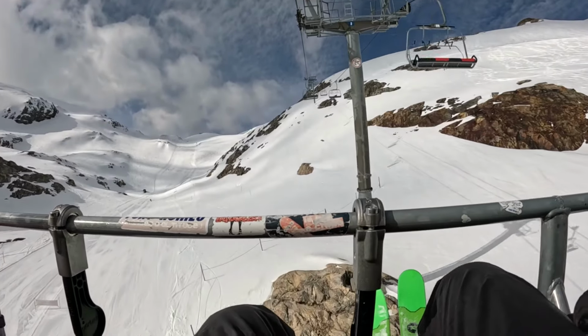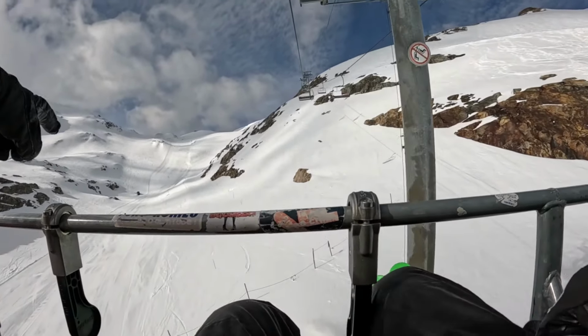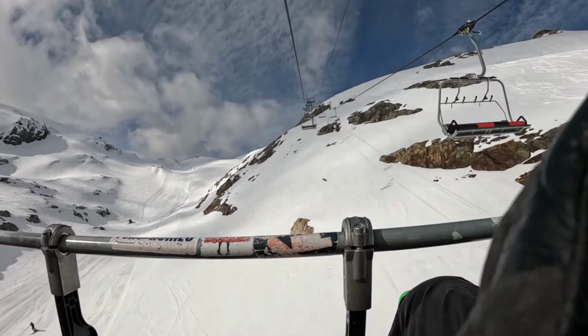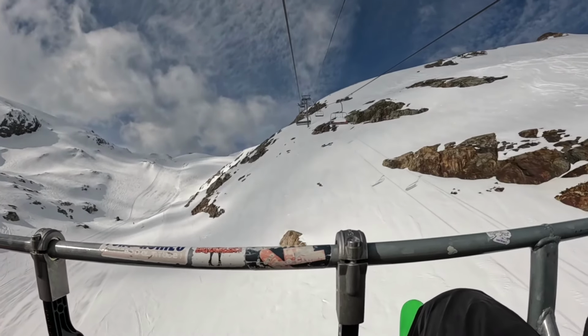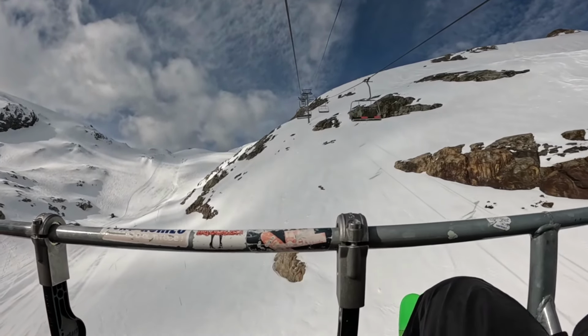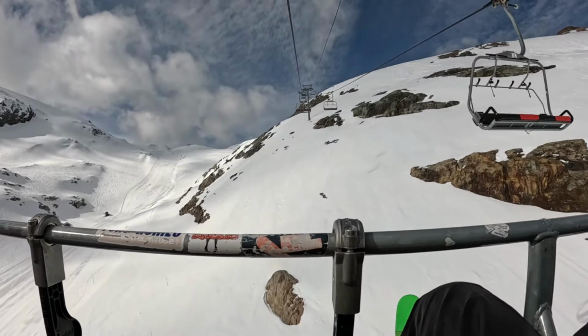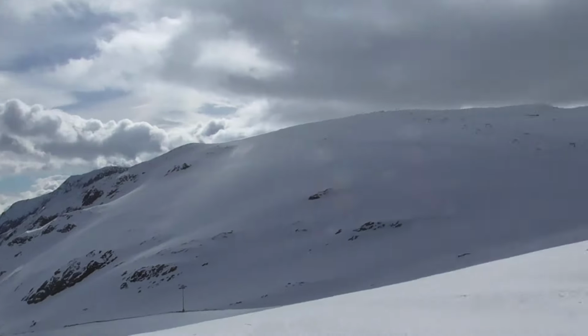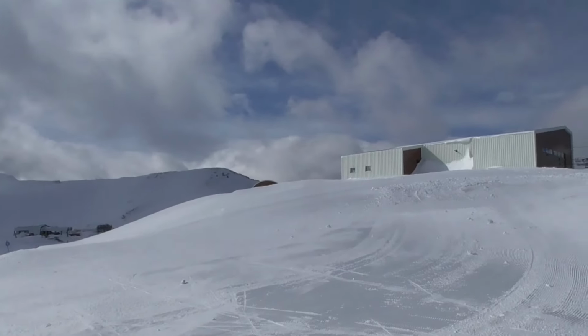So that was the Signal run and the glacier above to the left. Beautiful. Not many people down this bit. And the snow's lovely. So quick view check here, I'll come back to that. We're up the top of the Signal lift.